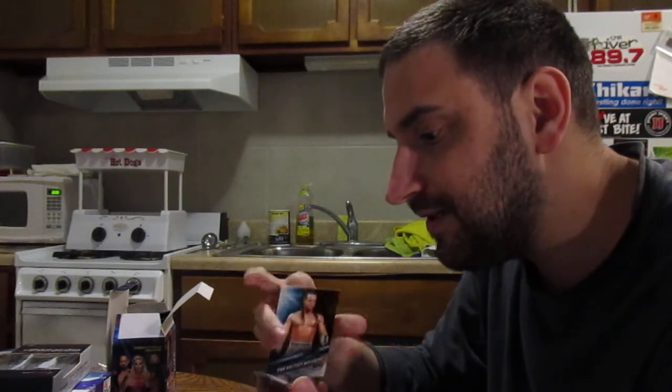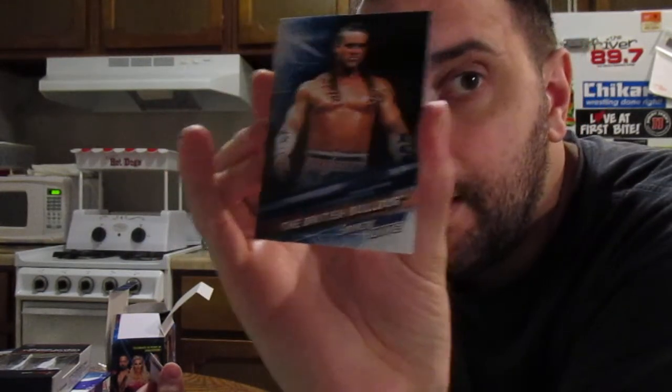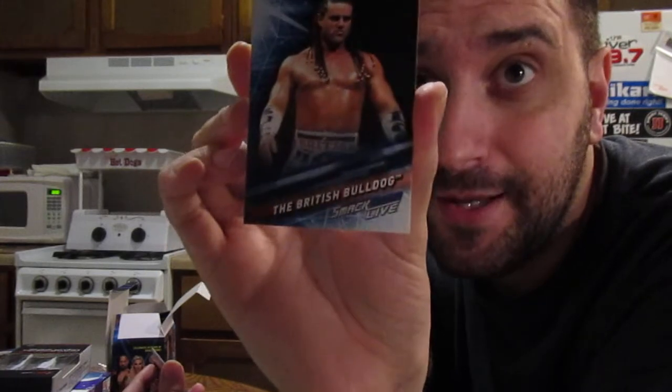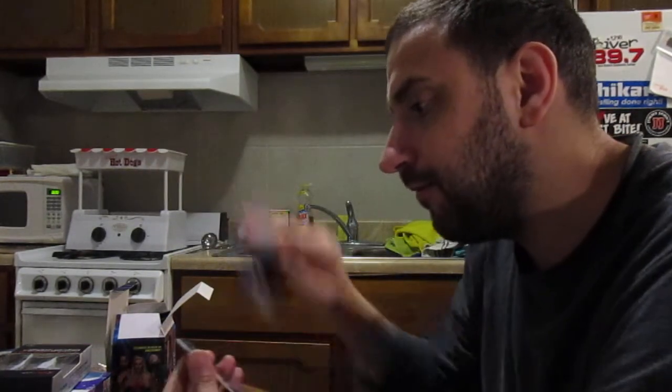Card number two is the Smackdown subset series continues with the British Bulldog, future, hopefully, WWE Hall of Famer and WWE legend, multiple-time Intercontinental Champion and European Champion, the British Bulldog. And there's rumors that he's going to go into the Hall of Fame this year. I really do hope that's a possibility because he deserves it. Card number two of pack number one is the British Bulldog, and once again we have Aiden English, who transitioned from in-ring superstar to commentator recently.